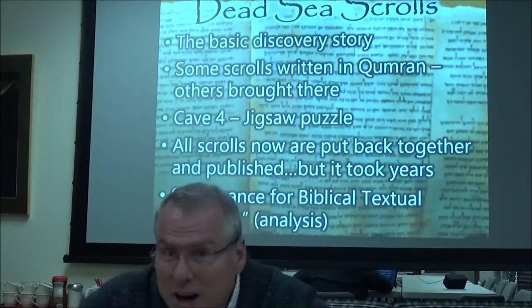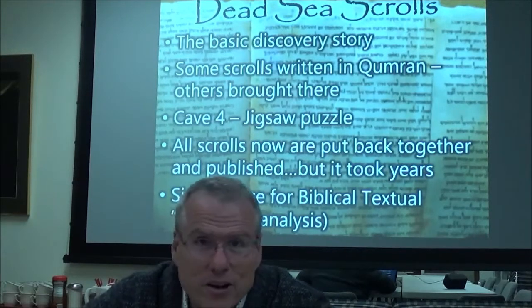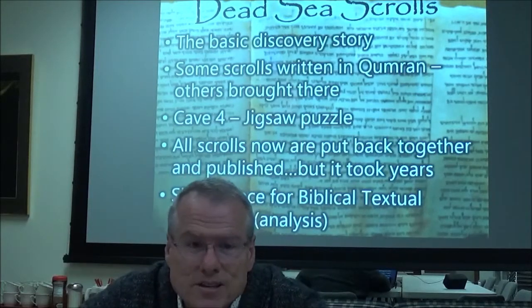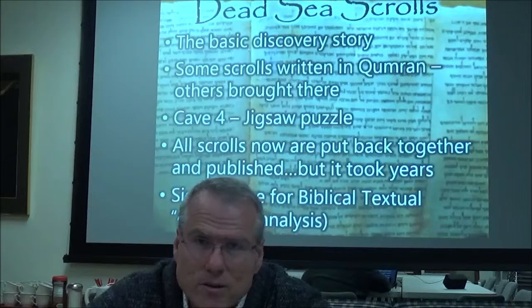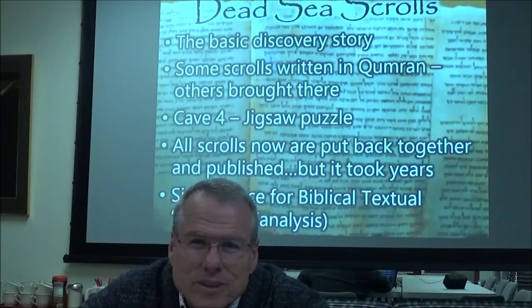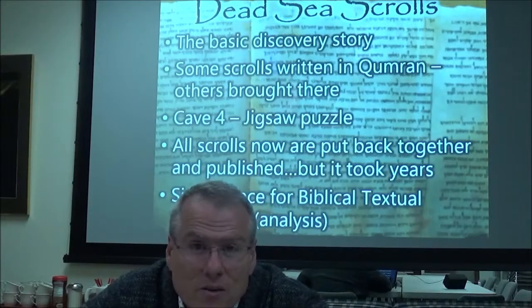So that's why Qumran's important. We're going to go there. You're going to be disappointed. It's just this little settlement, and you look over and you see some of these caves. In particular, you can see Cave 4 from where we'll be. But you want to be there because it's so cool.